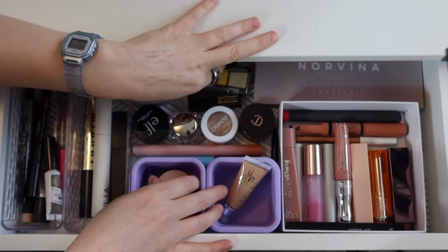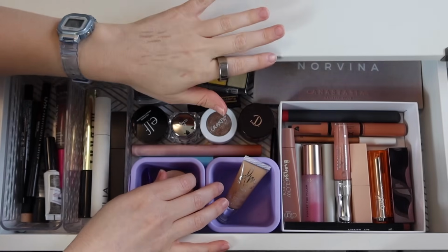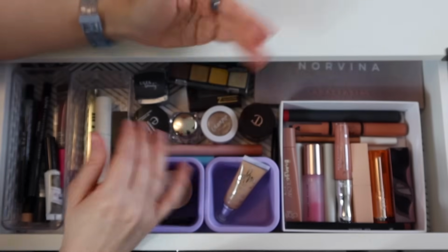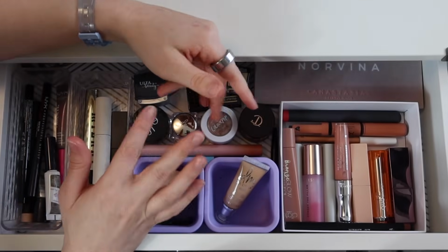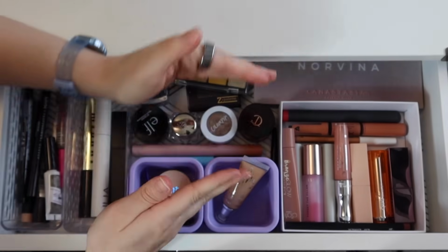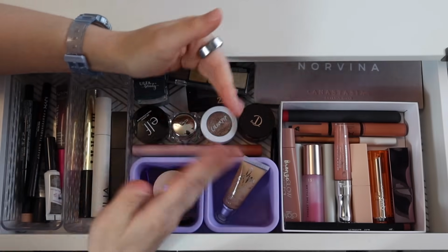In this video, I am also going to pick out some palettes because I've decided to stop doing my palette basket seasonally and instead just refresh it every time I do my everyday makeup drawers, because I just feel like when I do it seasonally, there's so many palettes in there that I might as well just break it up a little bit more.